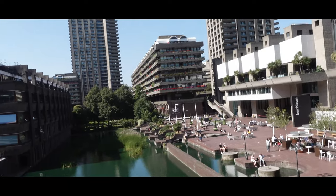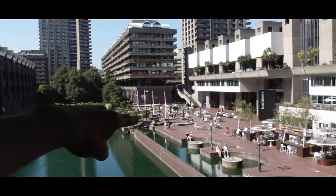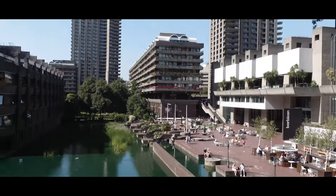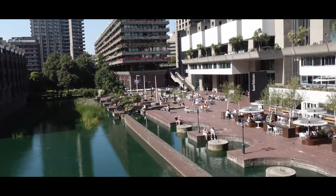So the first time I was here, we were shooting over there and we ended up around there, where the City of London sign is over there. But yeah, we got really nice shots from there. I'll put some of the shots that me and Benji got up now.